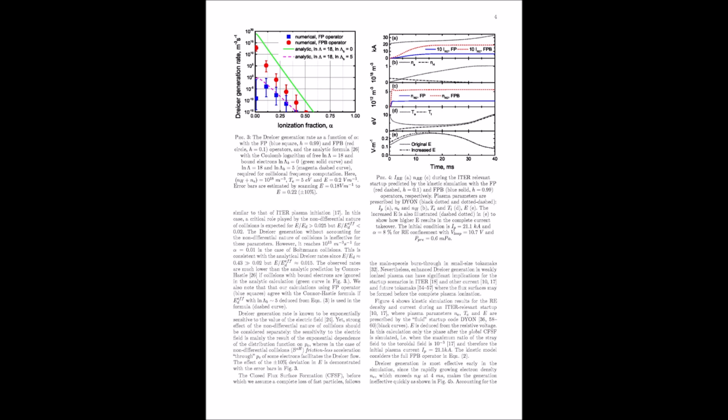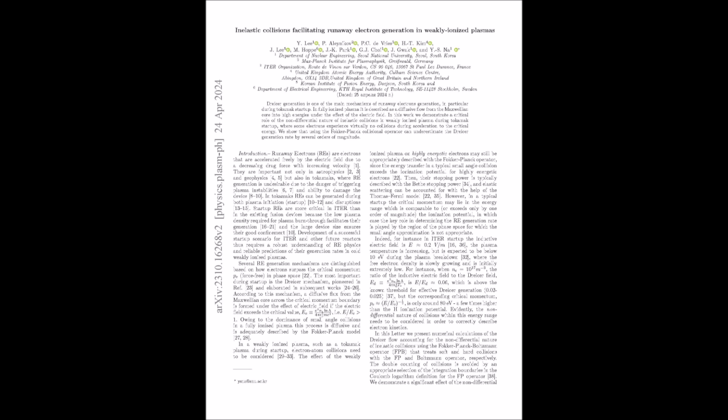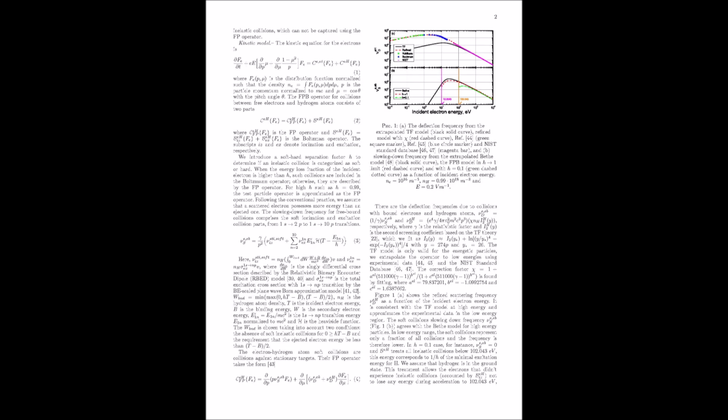Huge problem. But why are they so common in those first moments of plasma formation? What's happening there? Well, think about it. At the very beginning of a tokamak discharge, the plasma is nowhere near fully ionized. You've got a mix of free electrons zipping around and a bunch of neutral atoms just hanging out. So it's not your typical plasma environment. Not at all. And it's this mix that creates a unique situation where those inelastic collisions, the ones that involve energy loss, can actually contribute to runaway electron generation.